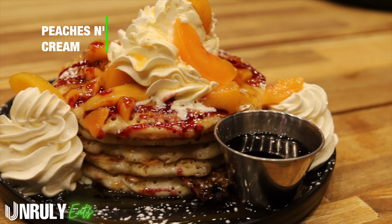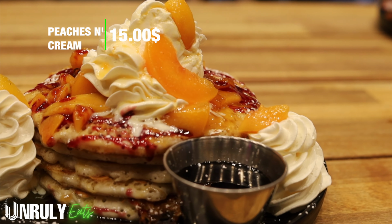Today, what we're going to do is give you a breakfast scenario. So we're at the South End, and so what I thought was perfect was, let's try breakfast. What does breakfast look like at Place to Be? So right here in front of us, we have the peaches and cream pancakes.